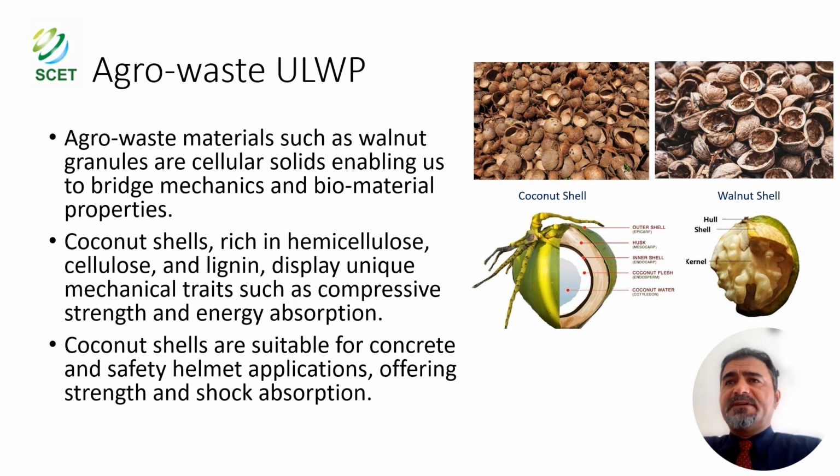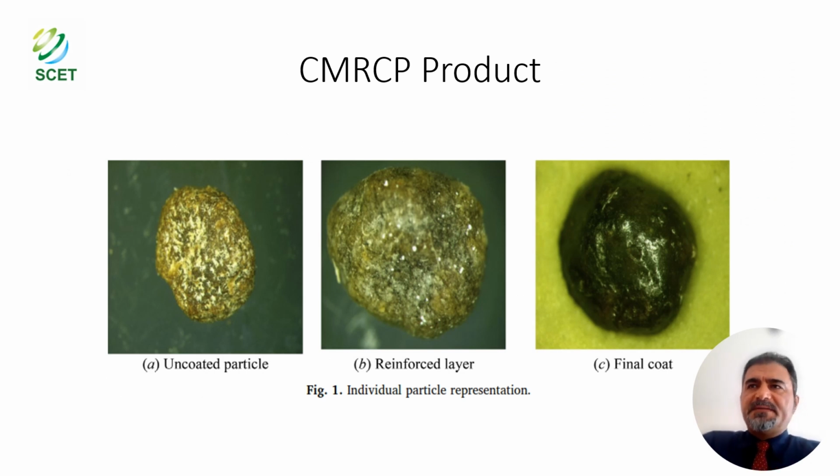These properties can include compressive strength, stiffness, and energy absorption characteristics. The coconut shell is reported to be composed of 35 weight% of hemicellulose, 15 weight% of cellulose, and 50 weight% of lignin. These materials are suitable for several applications, for example, concrete and safety helmets, offering strength and shock absorbance.